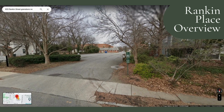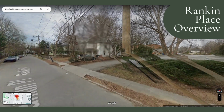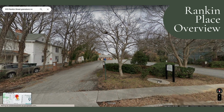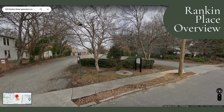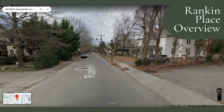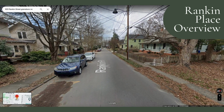This is the lot here. It's owned by Greensboro College and is currently used as a rear entrance for the Reynolds Center. And it's a really large asphalt parking lot here. It was likely the location of a house that was demolished a long time ago. But as you can see from the street view, it's a perfect place to put this house to introduce more affordable housing into the neighborhood.